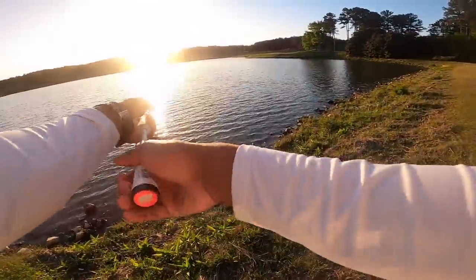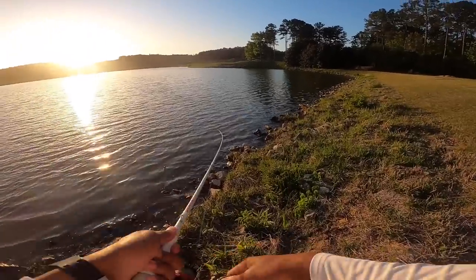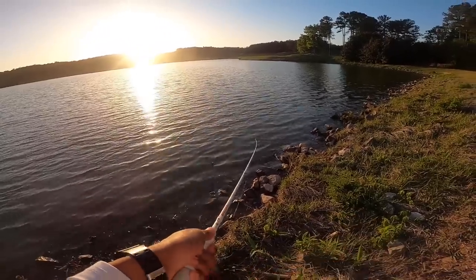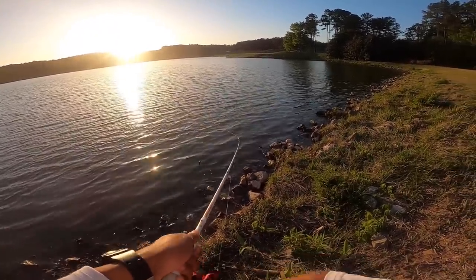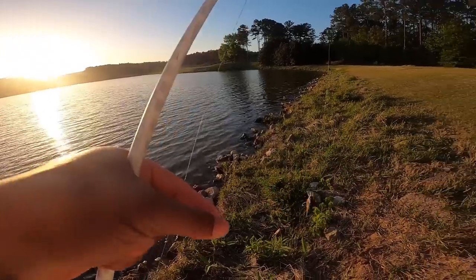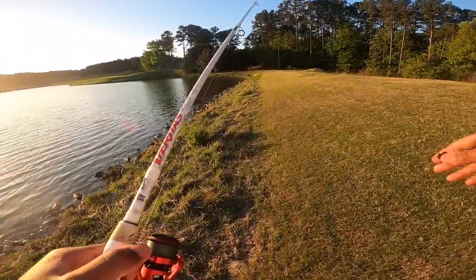All right. I feel like we're out here at the perfect time for this bite. This is probably a, you know, catch them like this for maybe hopefully the next 20, 30 minutes. And then after that, we will hopefully tie on a Chopo and be able to catch a few on topwater.